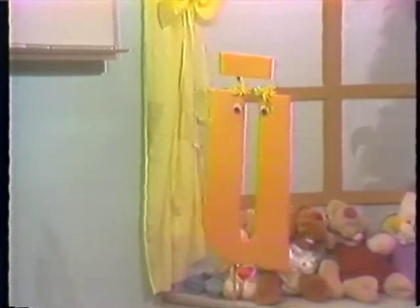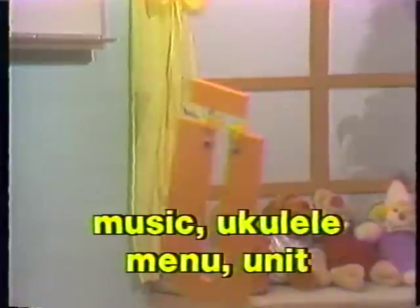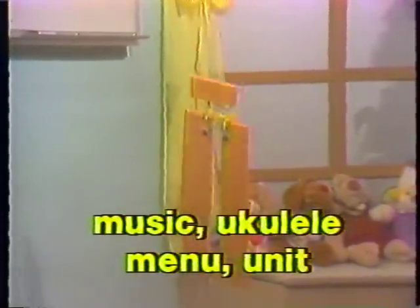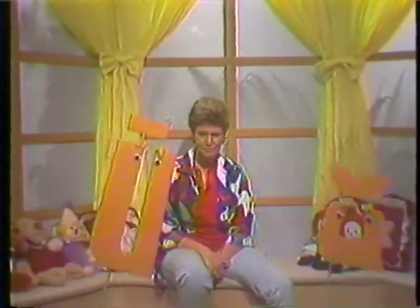Hi, we're the U twins. Katie. Hello, I'm Ulysses Long U. Whenever I appear in a word, I make the long U sound. I'm in such words as music, ukulele, menu, unit, and unilateral disarmament. Could you hear me saying my name? I hope so, because I like to say it a lot.